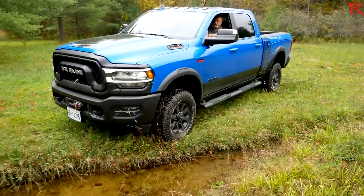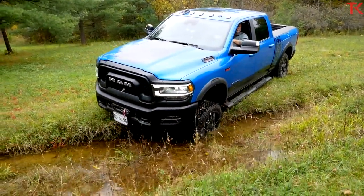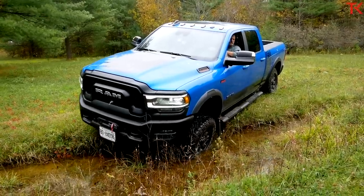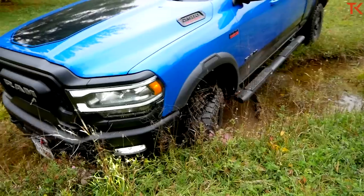So I'm actually going to put it into the creeper gear. I got the transfer case locked up. Let's see what she feels like. Oh yeah, nice and low. And everybody, we're doing the ditch crossing, the same one we did with the Power Wagon. But here comes Power Wagon ditch crossing. And we do have that front sway bar disconnected. So it should get some epic articulation.